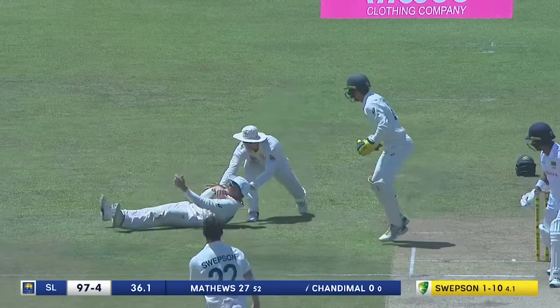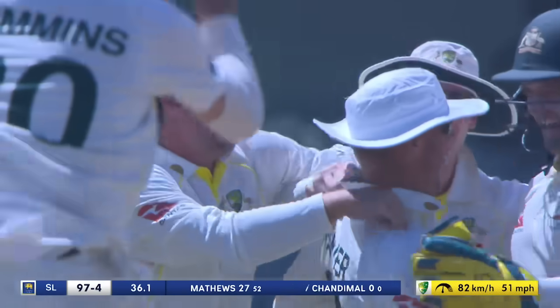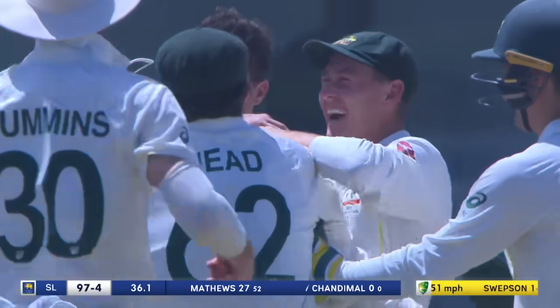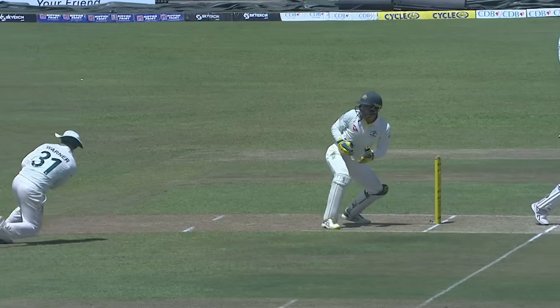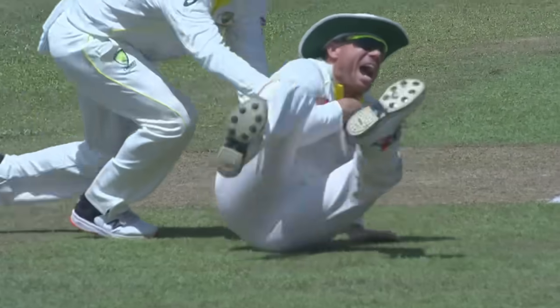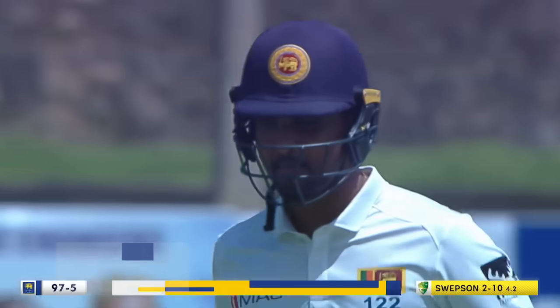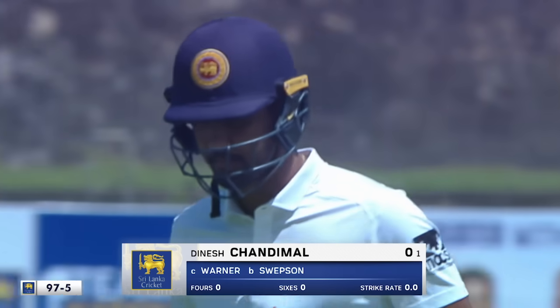Brilliant, brilliant. Asking for a catch again. I think Chandimal's gone first ball. Another ripping delivery from Swepson. And this is no different to the first one that had Dhananjaya de Silva. Again, you spoke about the drift in. Sufficient turn. Chandimal drawn. And it went off the gloves, I think. And David Warner, excellent with the juggling act. Chandimal goes for nought. It's 97 for 5.